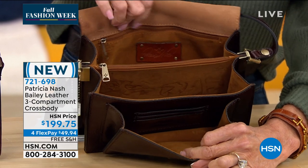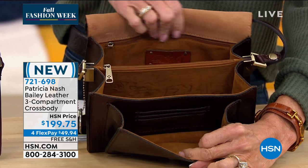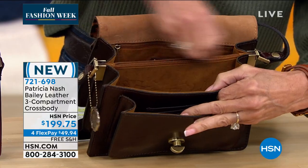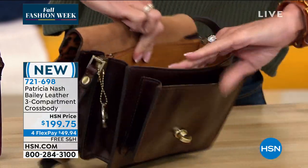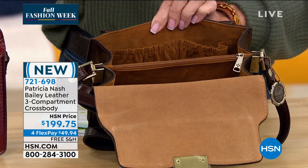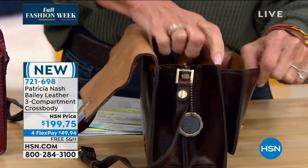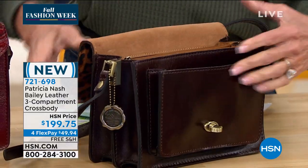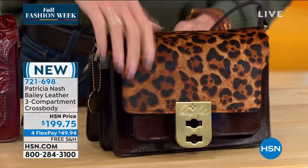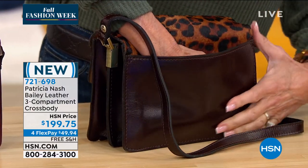Full back zipper on this one, with this magnificent, gorgeous, and again, all genuine leather. You feel that beautiful suede interior. Full pocket here, a zipper pocket here, another pocket here, and if I flip it over to the other side, you can see that you have all of those elastic compartments. Then another with a gusset, another full pocket in the front of the bag. Turn it around to the back. Snap, and then another full pocket.